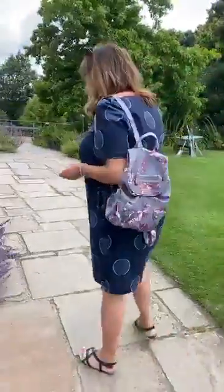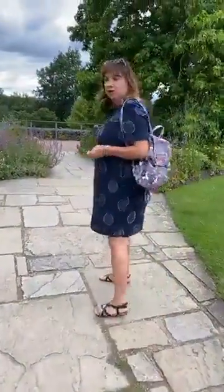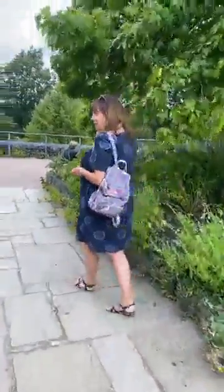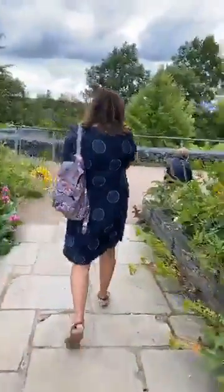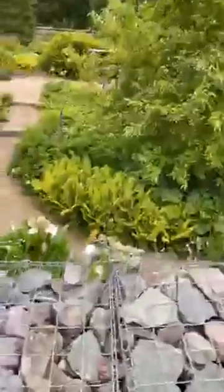So we're just going to wander over to the Robinson Garden now and have a look at that. There's lots of purples and red foliage and flowers. It's looking really nice. It's a great time to come and visit. So this is the way to the Robinson Garden. This way. Down here. So this is the Robinson Garden.